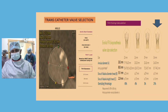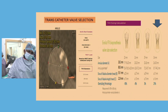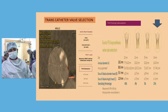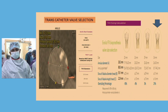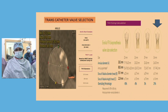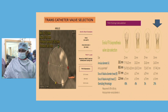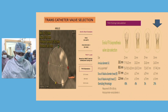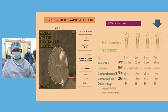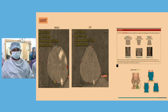So in this particular case, considering the high calcification in the annulus, as well as its extension into the LVOT, and the chunk of calcium, the calcium nodule in the annulus, we are going to proceed with the new valve of Medtronic, that is the Evolut FX valve. So we will tell you what is the good thing about this valve. In this case, we have chosen the 34 millimeter Evolut FX valve.